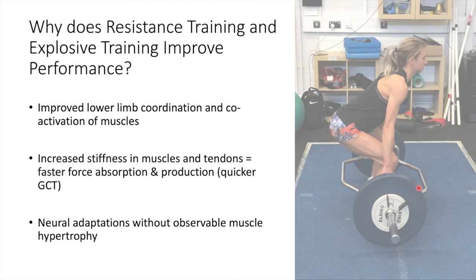So why does resistance training and explosive training improve performance or improve our running economy? Well, as I said before, there's an interference effect where runners don't tend to increase their muscle size as much, but there's those neural adaptations. So there's an improved lower limb coordination and co-activation of muscles. So muscles are working together, they're more synchronized. There's an increased stiffness in muscles and tendons. So with that increased stiffness, we're able to absorb force quickly and produce that force at a quicker rate. So it's a quicker ground contact. So we're producing more force over a quicker ground contact time. So these are neural adaptations without observable muscle hypertrophy.